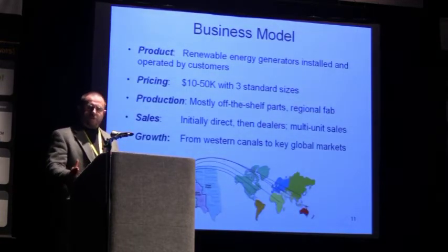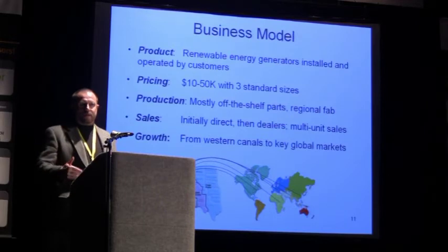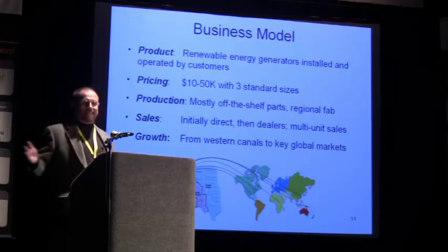So we'll be selling these renewable energy generators in the $10,000 to $15,000 range with 3 standard sizes, using a distributed manufacturing model, because most of the machine is steel and there's no point in moving steel around the world.